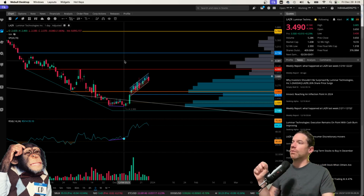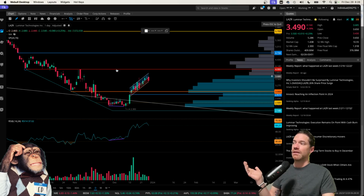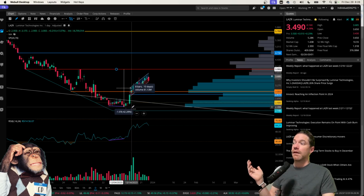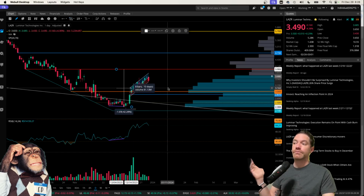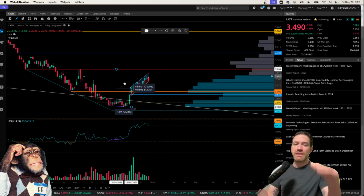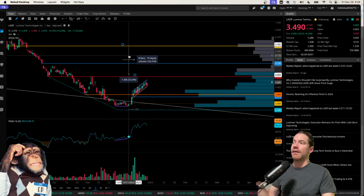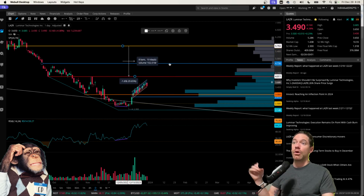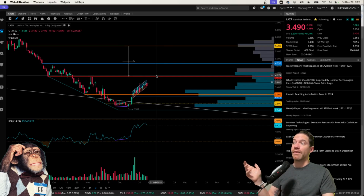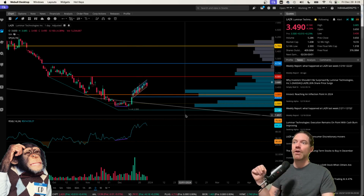Basically, the way you get a measurement of where you would expect price to go is to take a measurement from the neckline to the head, and that is right around $1.70, $1.69 here. That is the measurement. And then we want to take that and move it to the upside, going approximately from $4 a share, marked by this red line here. That would be going up $1.70 to $5.70.